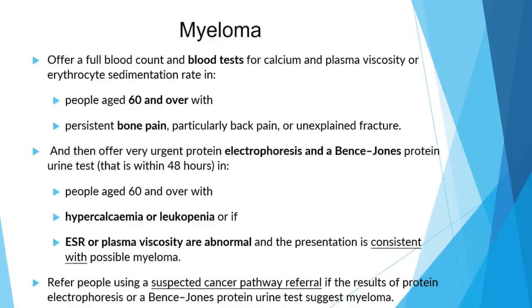Obviously, we will refer people using a suspected cancer pathway if the results of protein electrophoresis or a Bence Jones protein urine test suggest myeloma. So we first do the full blood count, calcium, ESR and viscosity. If they are abnormal or suggestive of a possible myeloma, then we do urgent protein electrophoresis and Bence Jones protein. And if they're abnormal, then we do the suspected cancer pathway referral.